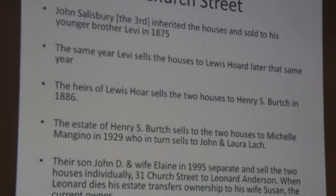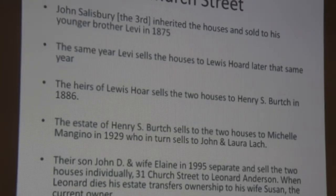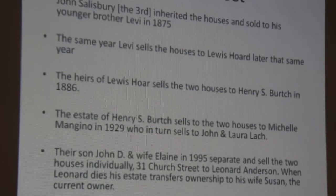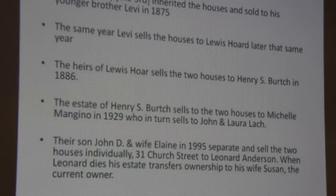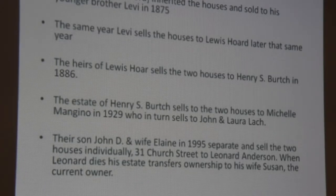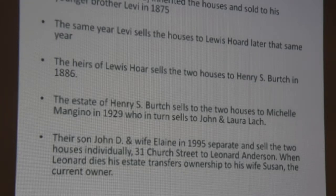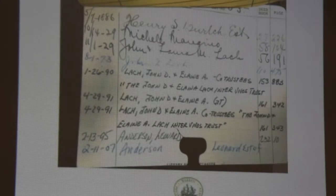And their son, John D. and Elaine Locke, in 1995, separate the two properties and sell the house in question at 31 Church Street to the current owner. It was Susan and Leonard who bought it originally. Leonard has since passed, so it's now entirely in Susan's name, and she is the current owner. But we get to the next picture after this.